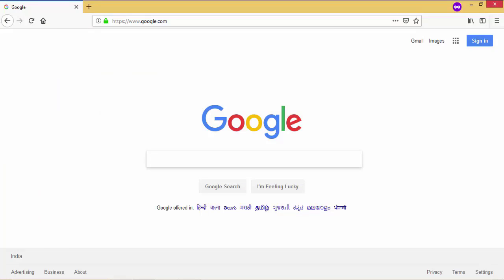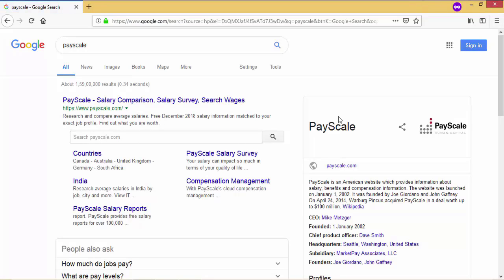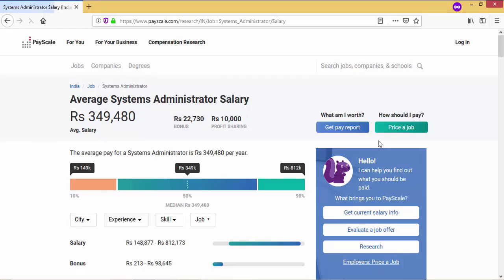Okay, now on Google, I'll simply type PayScale, right? And over here, I'll select India as my country to check what salary package I should get. So in the job title, I'll type system administrator, and I'll simply click on search. Yeah, so it is saying 3,49,480 rupees is the average salary of a system administrator. So this salary is just the beginner salary. You can upgrade yourself, and definitely you will be getting some hike on your salary as you upgrade yourself.